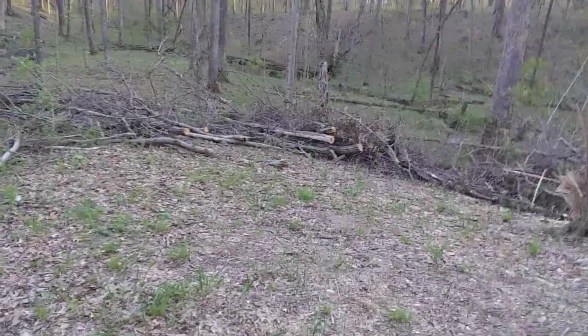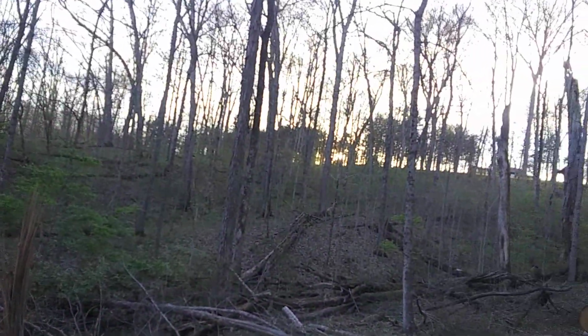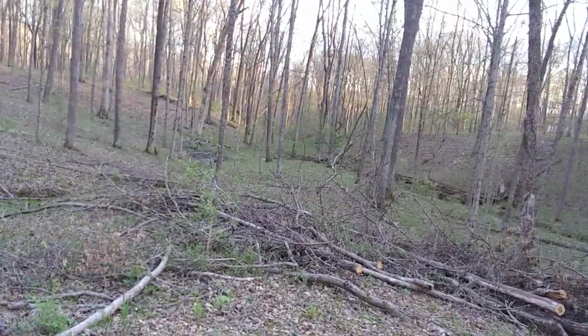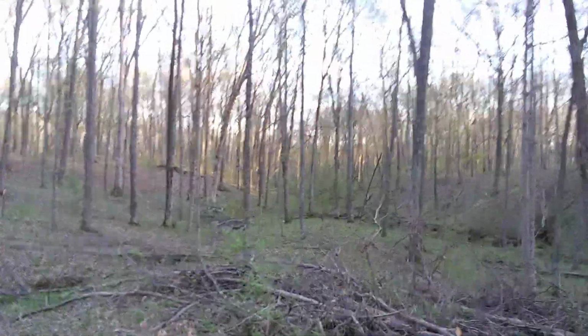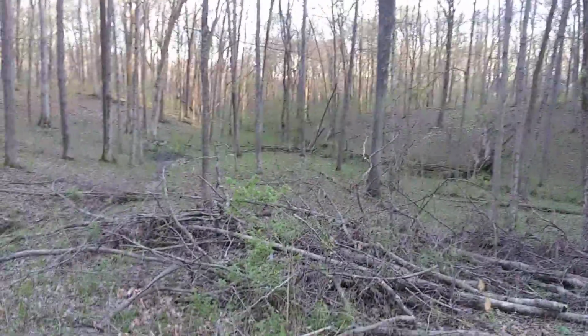Welcome to the homestead. So just finishing up for the evening. Sun is slowly fading in the western sky. And I've been clearing down here in this lower part of the valley this afternoon. Didn't get as much done as I wanted to, but you know, just do what you can.